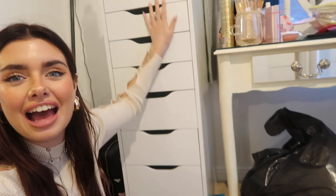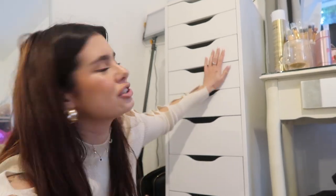Let's do something I'm good at. Ooh la la. Makeup organization. When I tell you, I've wanted these drawers, honestly, ever since I saw them when I was about 16 and I could never afford them. It's just drawers for makeup.